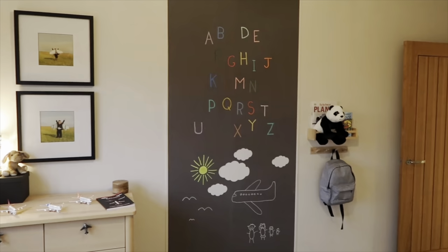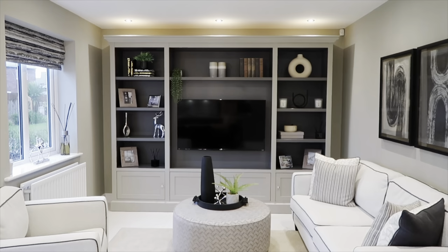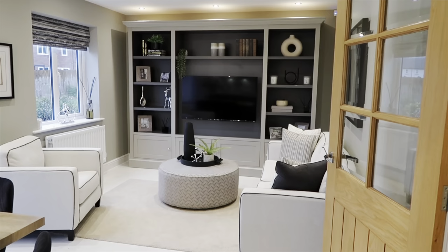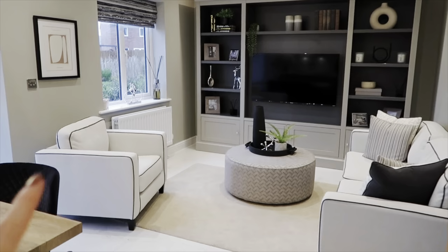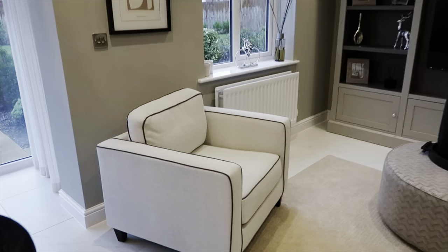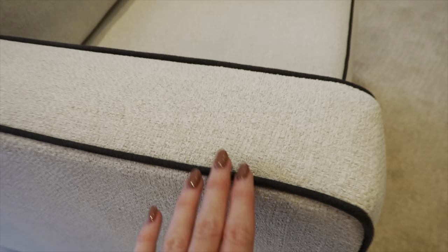This is the media unit I was talking about that I will be styling up today, and obviously it's already beautiful with the whole interior scheme and the colours. They are so nice, like the sofas I absolutely love. It's a nice cream, I wouldn't say it was linen, it's more like a boucle, with this gorgeous grey piping along it, and it's so lovely. You can see it's like a basket weave almost, actually, I'd probably say ivory. But yeah, it's absolutely stunning.